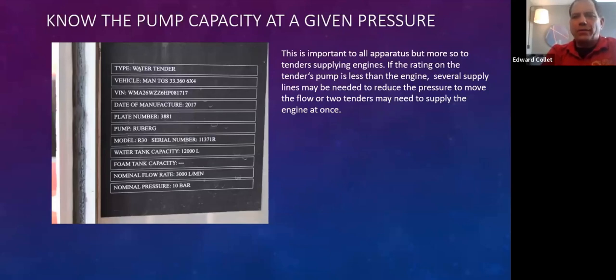This may or may not be enough to support our water supply needs for a fire. Given that, we might have to use 1 or 2 of these pumps to be able to supply our total amount of water. And we'll talk about that a little more in the water supply section. This is why it's very important to understand how much water a pump can supply. Say we have an attack engine that's capable of flowing 5,000 liters per minute, the water tender may only be able to, in this case, supply 3,000 liters a minute.